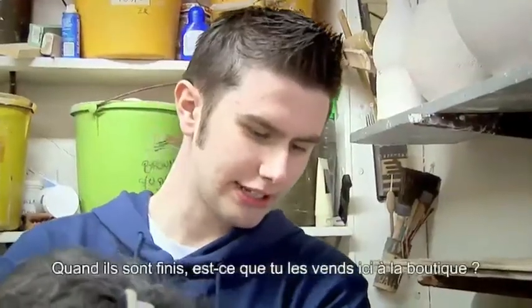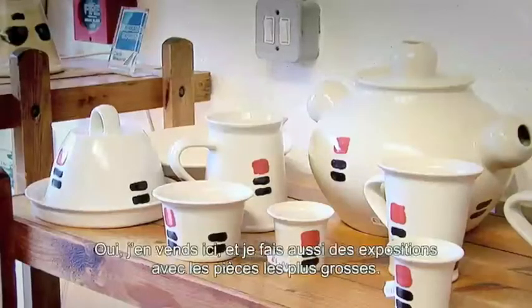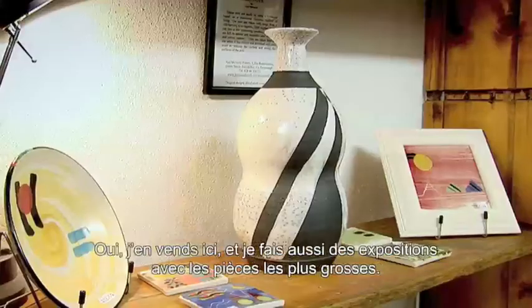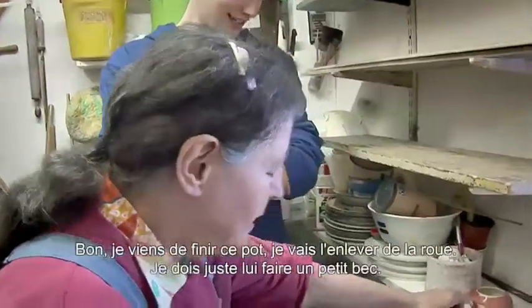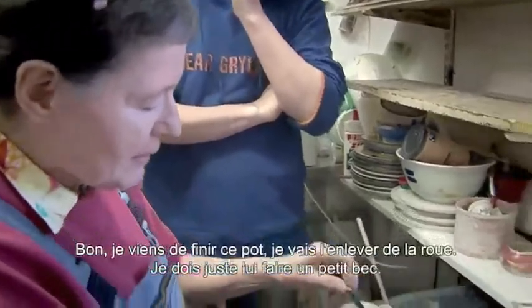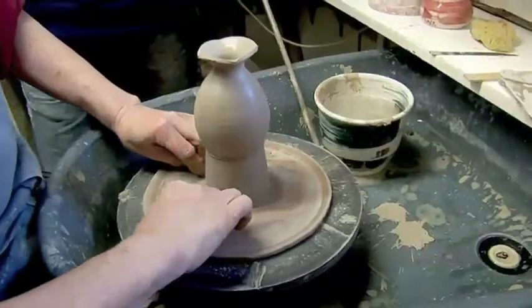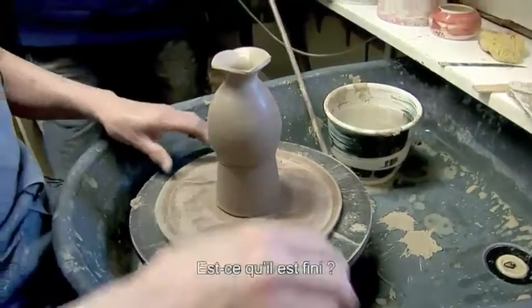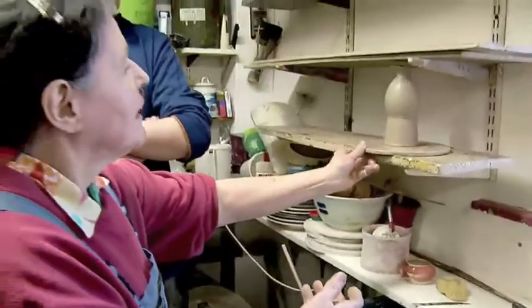So when they're made, do you actually sell them here in the shop? I do. I sell them here in the shop, and some of the bigger pieces I would put in exhibitions and that kind of thing. Right, and I'll just finish this one here and take it off the wheel. I think it needs a little tweak on the top. Is that it finished? That's it finished. Set it on the board to dry.